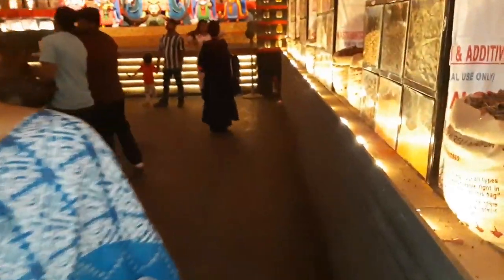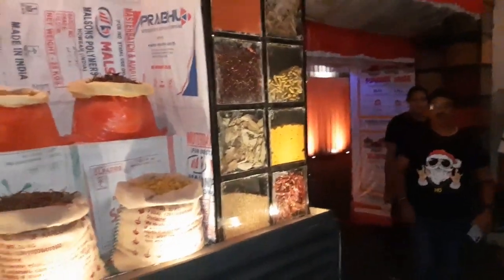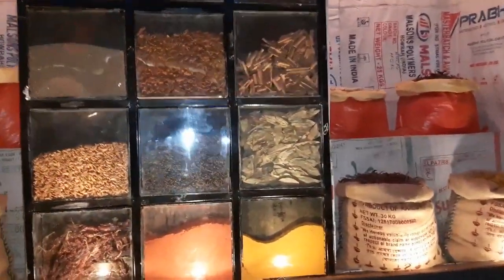Along with that, one thing I would like to say to you, it's night 1 o'clock. I want to show you the gathering over here, how many people, even at night 1 o'clock, have come to our pandal to see the Durga Pratima. Now I am showing you the pandal, where we have shown the different sorts of spices, you can see over here.